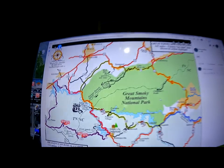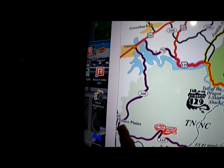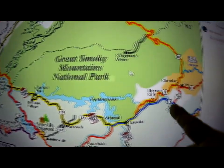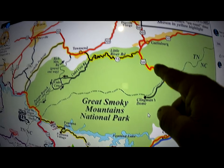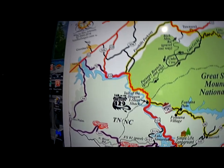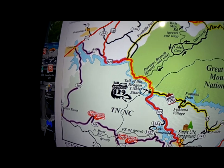All right, we got route number two here. Let's take a look at this loop here, right? Okay, I'm going to be staying down here in Teleco Plains, right here. Okay, so as you can see, they have this loop in yellow, goes all the way around through Cherokee, through the Smoky Mountain National Forest, and that leads you out to the Foothills Parkway, which is a great loop. But then they have it coming back this way.